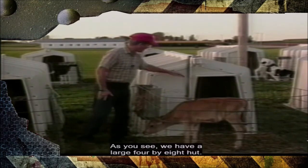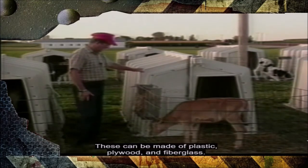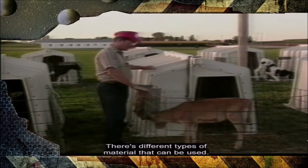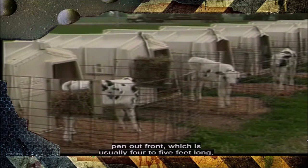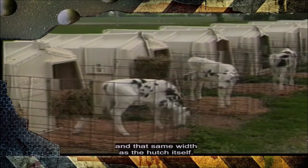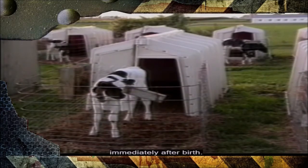As you see, we have a large 4x8 hut. These can be made of plastic, plywood, and fiberglass. There's different types of material that can be used. Each calf has his own little playpen out in front, which is usually 4 to 5 feet long and the same width as the hutch itself. These hutches happen to be equipped with a nice place where we can put fresh water and concentrate for the young calf. Our calves, as I said, are put in here immediately after birth.